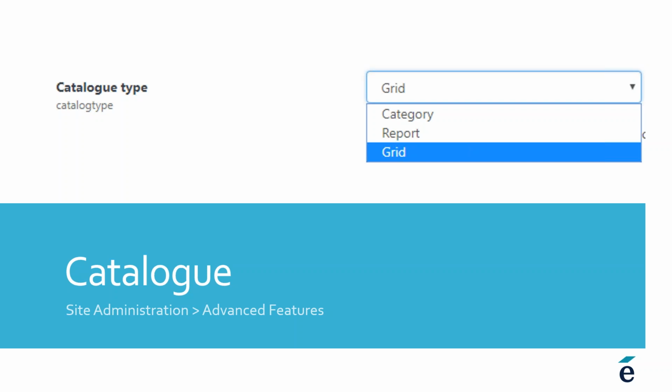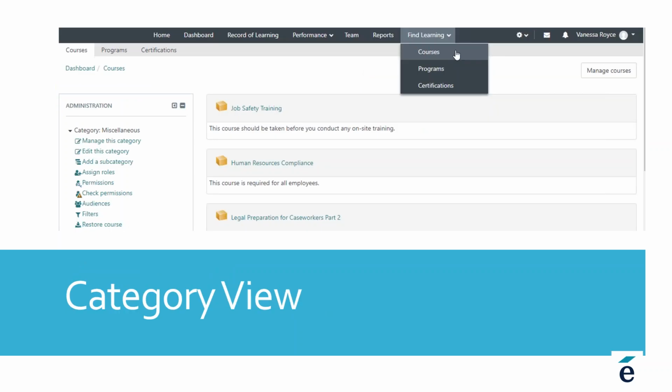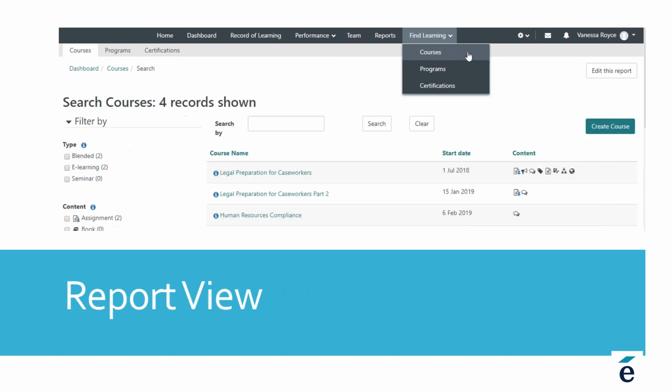And I want to juxtapose that against the other two options. So the category display resembles the Manage Courses and Categories page that we have in Totara, where you're used to seeing categories and their subcategories nested underneath. And then the Report option gives you a display exactly like Totara's embedded reports look. The reason I'm juxtaposing these against Grid is because Report and Category Display were previous catalog options in earlier versions, but now we have the Grid format for Totara 12. And once you decide upon the display type that you prefer, that's when you then build out the remaining aspects of the catalog. So it first starts there at the site level.